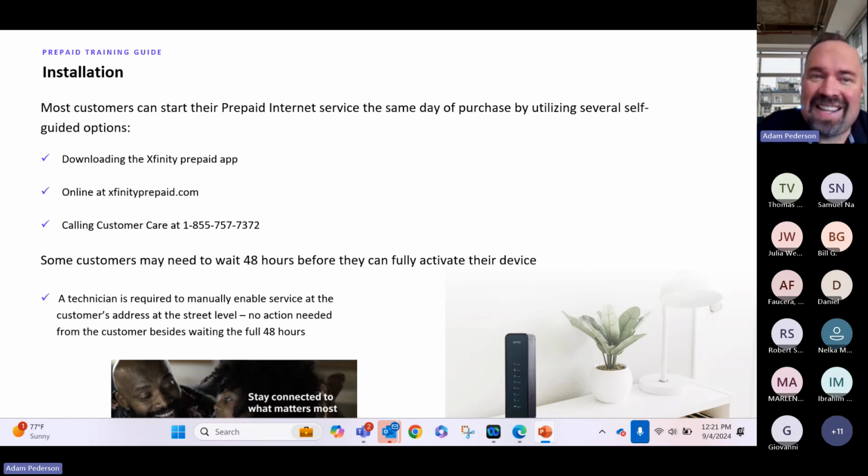But do not forget the installation piece here, right? So you've done the sale, but the customer needs to physically do the install. Typically, this is a plug and play solution. There are some scenarios where it's not necessarily plug and play. But when you make that sale, you want to tell that customer, hey, to make things easier for you, go ahead and download the Xfinity Prepaid app on your phone, or you can do this online at xfinityprepaid.com or call customer care.